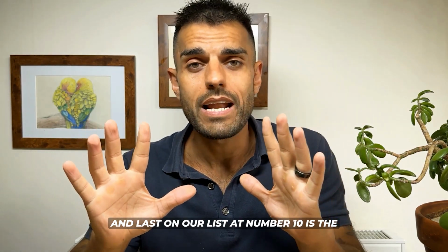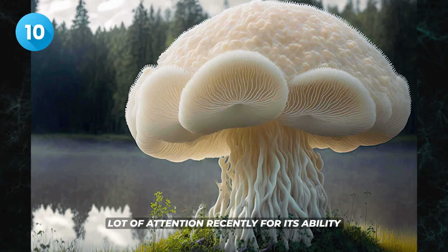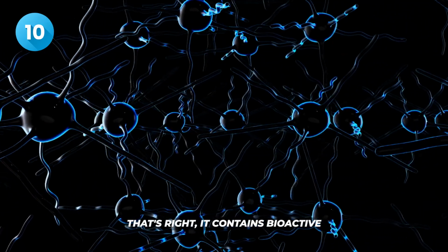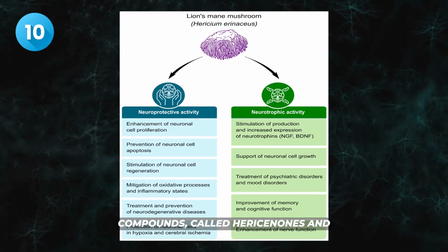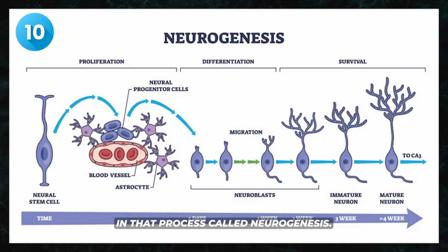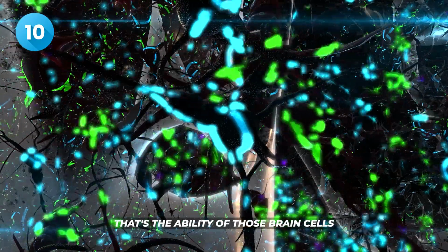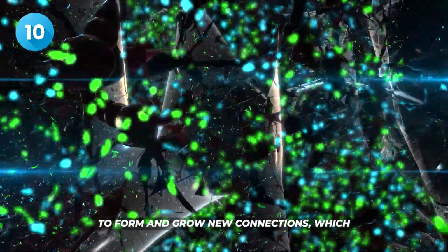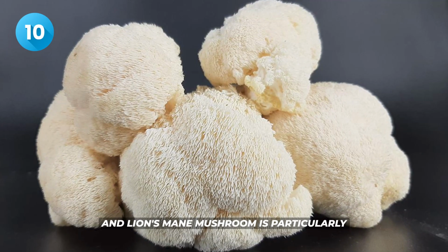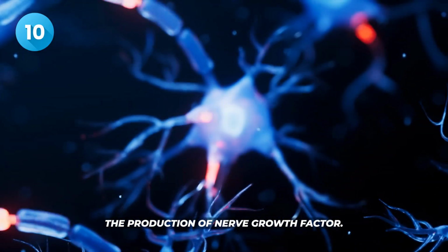And last on our list at number 10 is the lion's mane mushroom, which is gaining a lot of attention recently for its ability to stimulate the growth of new brain cells. That's right, it contains bioactive compounds called hericenones and erinacines, which can stimulate the growth of entirely new brain cells in that process called neurogenesis. And it also helps stimulate neuroplasticity. That's the ability of those brain cells to form and grow new connections, which is vital for our learning and memory. And lion's mane mushroom is particularly noted for its ability to help promote the production of nerve growth factor.